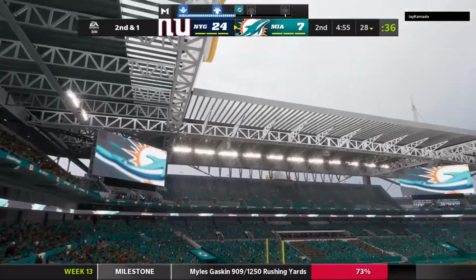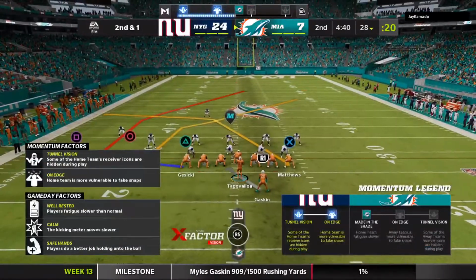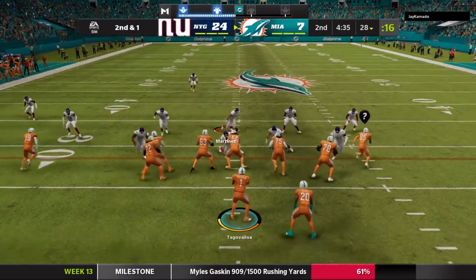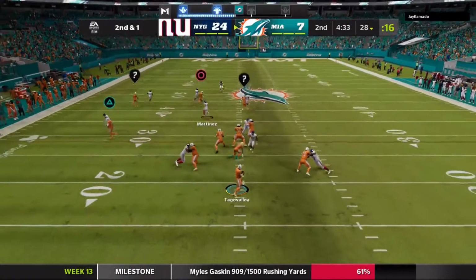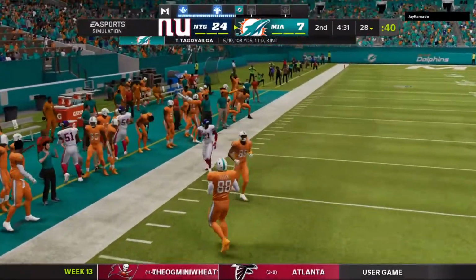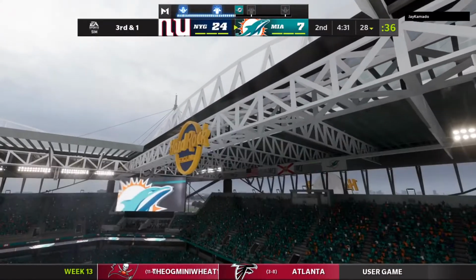Still want to attack. We'll see how they attack them here. The last run got 9. That leaves them with 2nd and a yard. A play fake for Gaskin. Now Tua. And seeing nowhere to throw, he chucks this one away from harm. Incomplete. Now it's 3rd down.